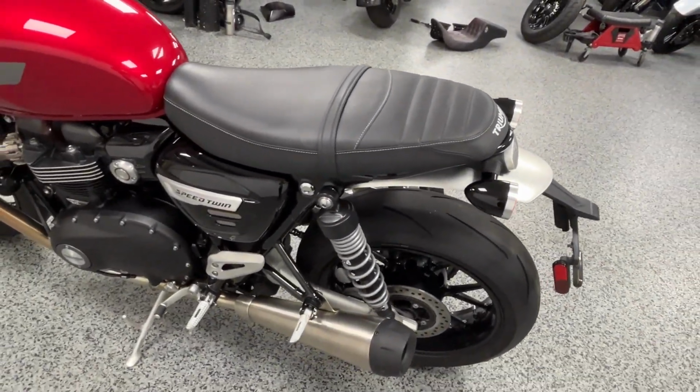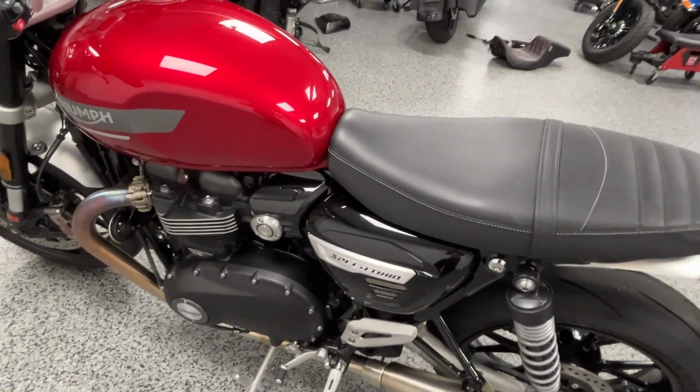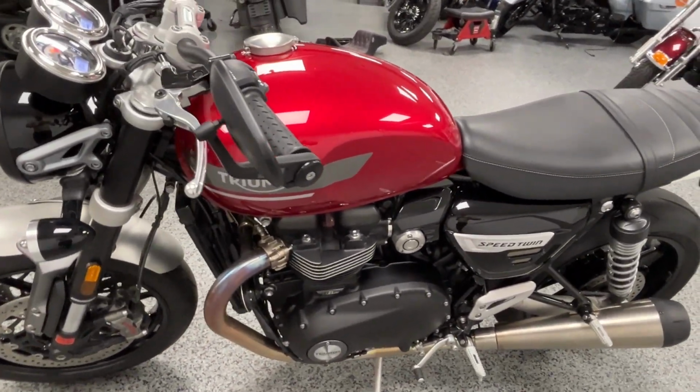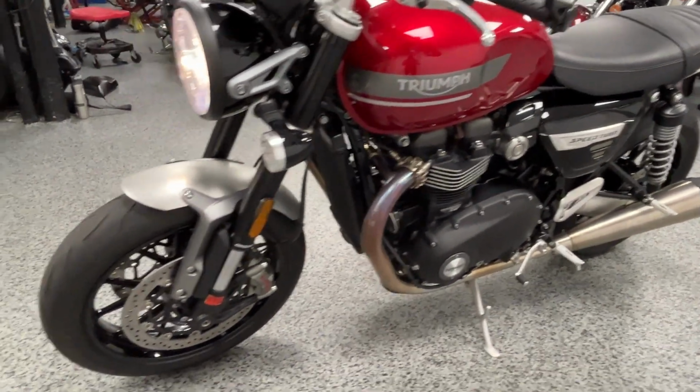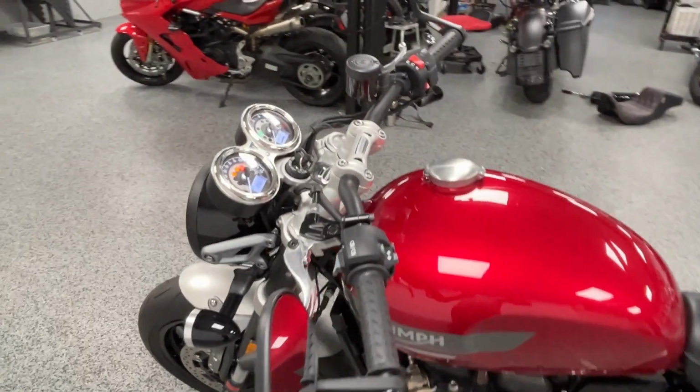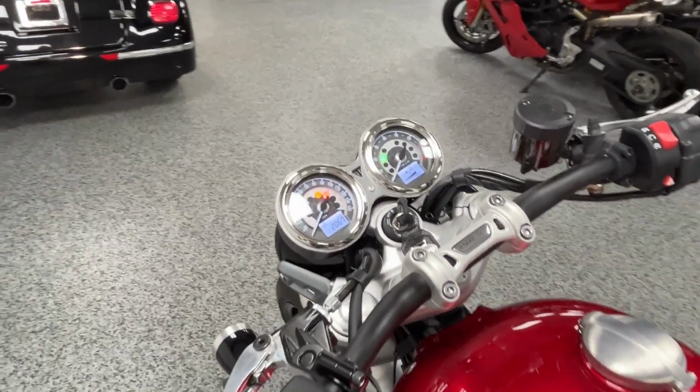You can ride one or two people on this pretty comfortably. The seat is very, very comfortable. It's not a very tall seat either, so it's very easy to move around, very easy to handle if you're a newer rider or a more experienced one.